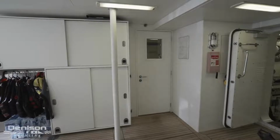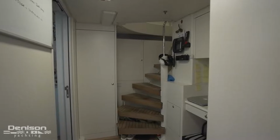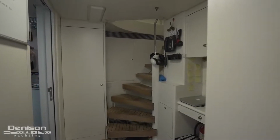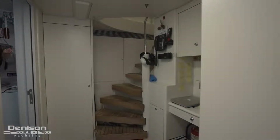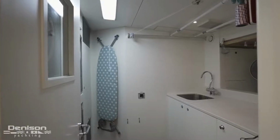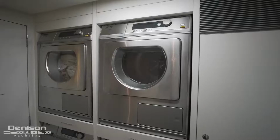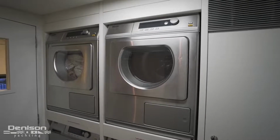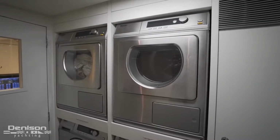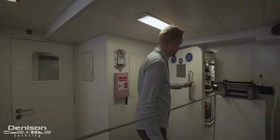In the port forward corner is a door that opens up into the control room. And here we see a set of stairs that leads down from the main deck, as well as the engineer's desk. Aft is the yacht's laundry center, which offers the crew use of 2 washing machines and dryers, as well as a space for folding laundry. Wrapping up with the beach club and engineer's control room, our next stop is the engine room.